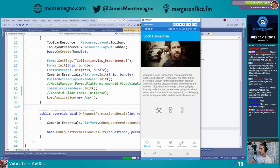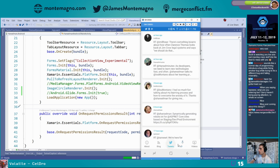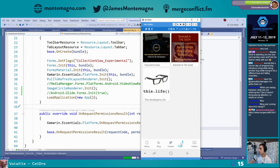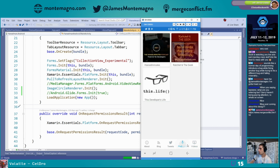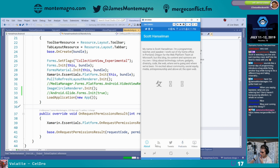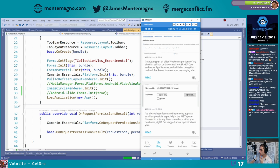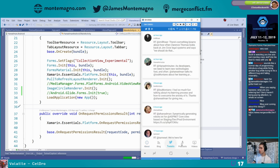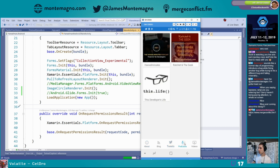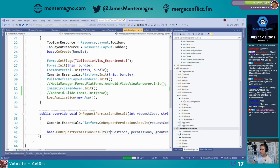Oh, they're there. Wait. Whoa, that's weird. Everyone seeing that? I think that might be a Xamarin.Forms bug issue thingy. Whoa. Am I wrong? Am I crazy here? What's happening? Must not be it. Maybe it is a Glide thing. Maybe not a Glide thing. What is going on here?